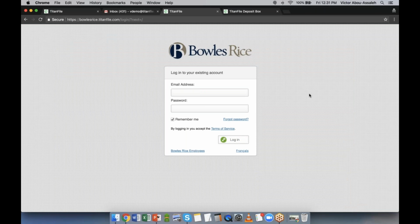All right, live demo. Let's go through Titan File and let me show you in a 10-15 minute, very high level demo. I'm not gonna dig into a lot of really granular details, just want to give you a flavor so you get a big picture of what the system is all about and what it can do.